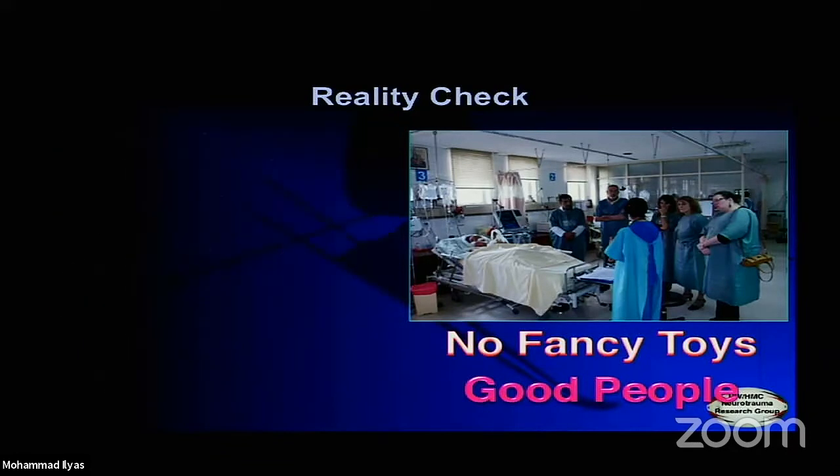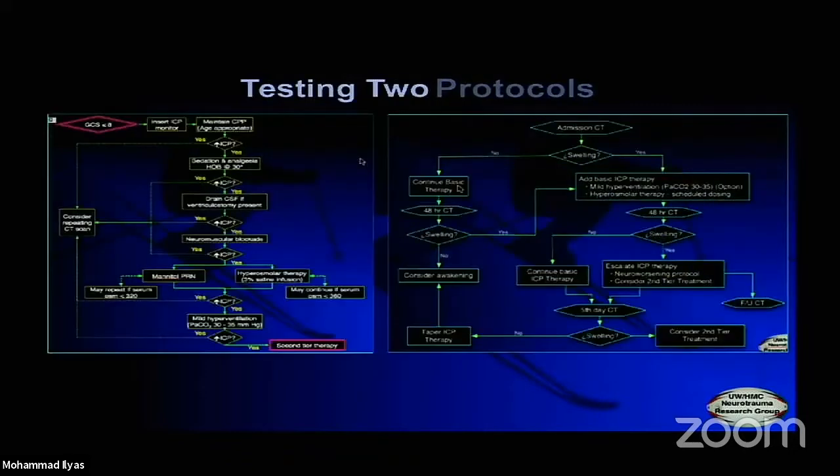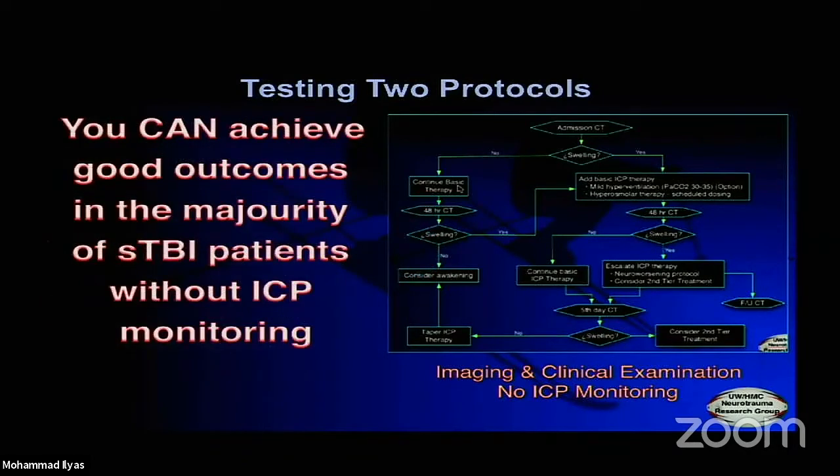So with no fancy toys, good people, that's what we studied basically in the BEST TRIP trial, the randomized trial of intracranial pressure monitoring, where we studied two protocols. We studied an ICP monitored protocol, and we studied a protocol using imaging and clinical examination, but no ICP. And we found equivalence in the outcome in that study. We found more efficiency in the ICP monitored group, but the overall outcome was the same, which very strongly indicates that you can achieve good outcomes in the majority of severe traumatic brain injury patients without ICP monitoring.